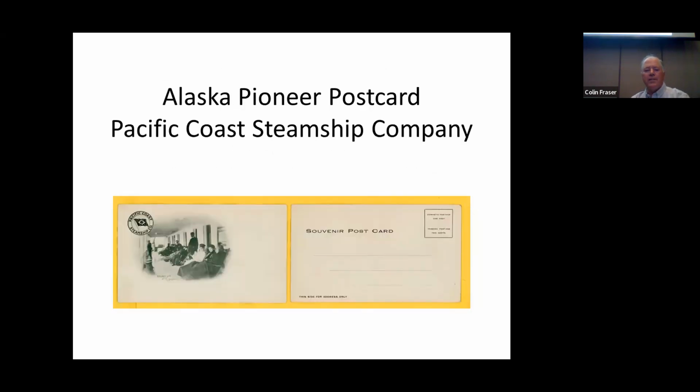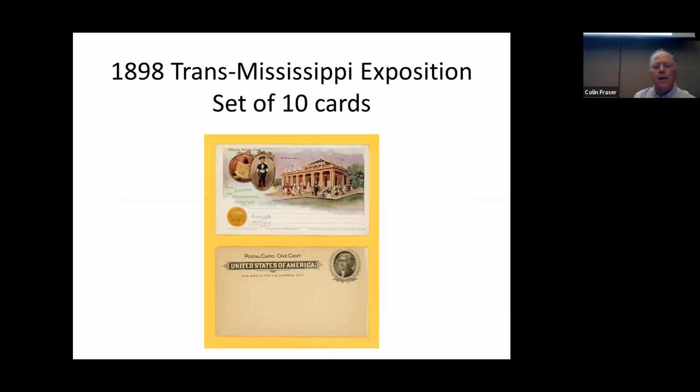Now here's another one. You can see on the back, it clearly says Souvenir Postcard, and this was of the Pacific Coast Steamship Company. Was unable to determine who the publisher of this one was. In 1898, the Trans-Mississippi Exposition made a nice set of 10 cards. They're slightly smaller than the Columbian Exposition cards in size. And again, they were printed on a government postal back.